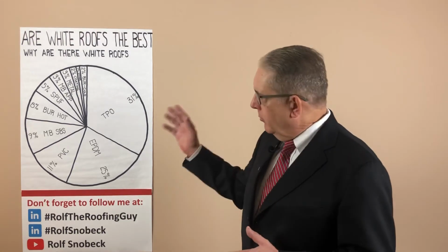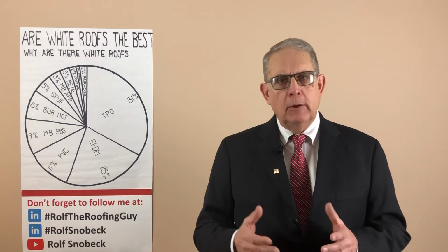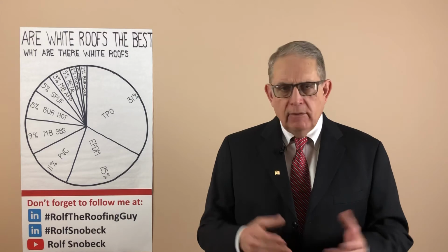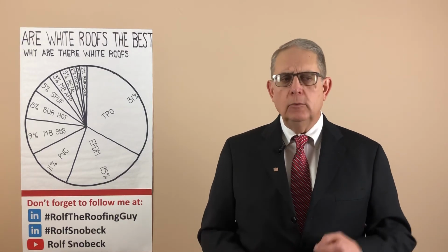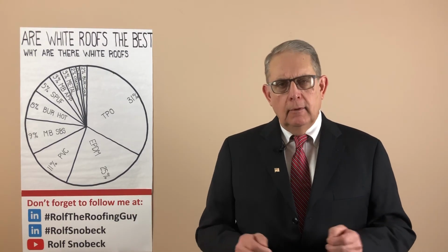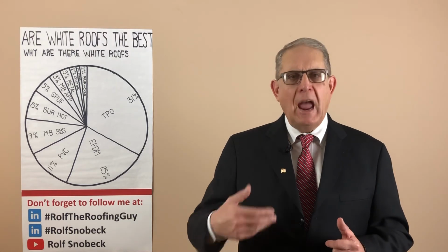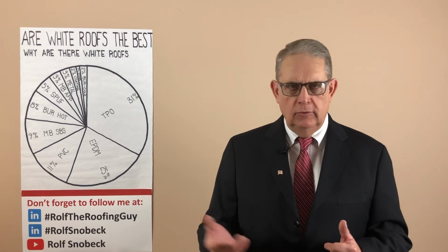And each of those different roof systems has different attributes that bring value to their specific family. So having said that, if you'd like to learn more about different roof systems and why you'd want to use one in one place and another in another place, aside from the color, let me know. I'd be happy to have that conversation and talk about the different system attributes with you.